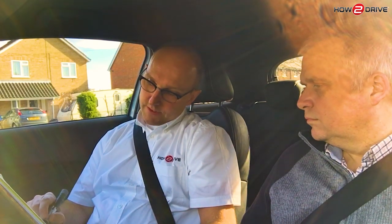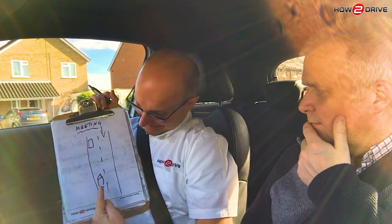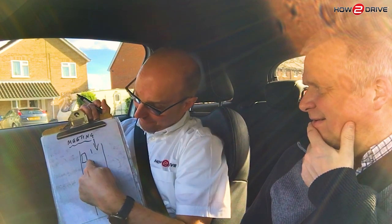So that's the road. I'll put a little white line down the middle there, so you know where the halfway point is. And let's say that's a parked car there. And this is us driving in that direction. So we have a meeting situation. A car is coming towards us, and there's a parked car there. So in that simple scenario, who would have priority? The oncoming vehicle. Why is that?